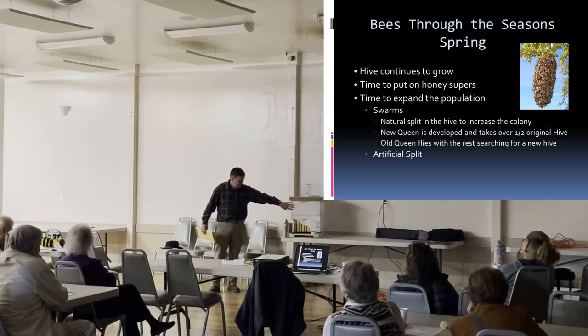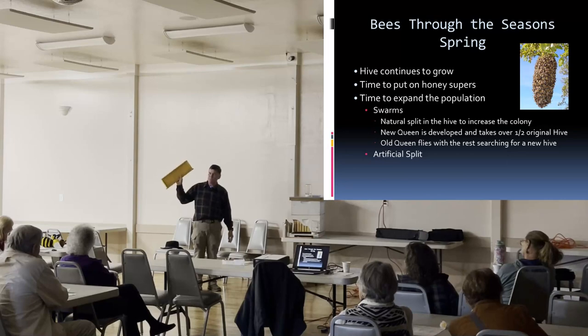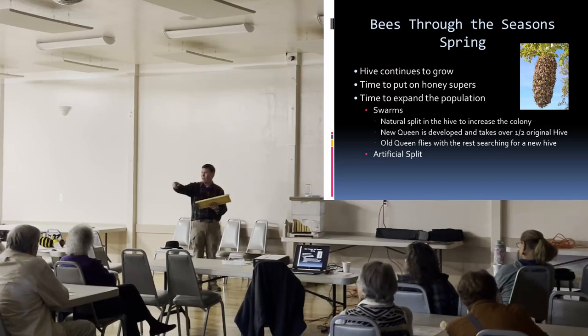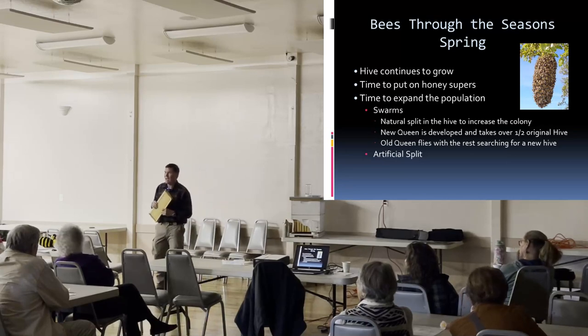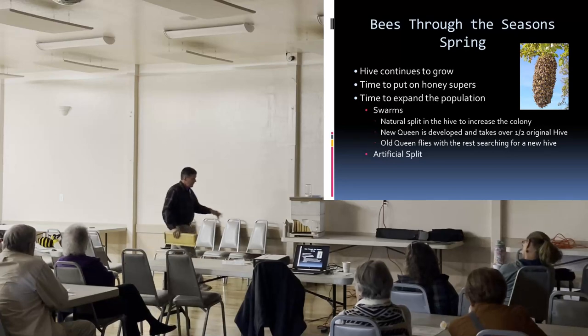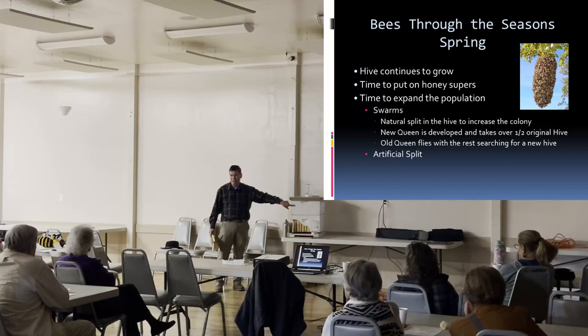So I get that second box on and they'll start working on it, building it. And these frames here are just plastic on the inside. So I will give them a blank frame with nothing on it, and then they start building it up into this nice honeycomb. So you always keep extra boxes? I have lots of extra boxes, yep. My whole goal for the year is, I'll start with one box, and by the end of summer, I'll have two boxes on here.